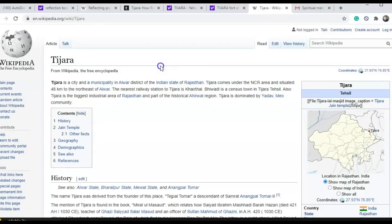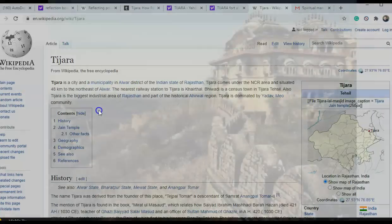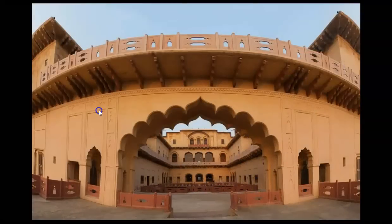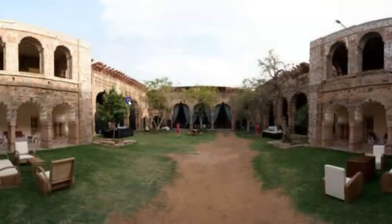So a little bit about Tijarra. It is located in Rajasthan in India. Tijarra is a city and a municipality in Alwar district of the Indian state of Rajasthan. Tijarra comes under the NCR area and is 48 kilometres to the northeast of Alwar. And a bit more. So what we want, of course, is the history.